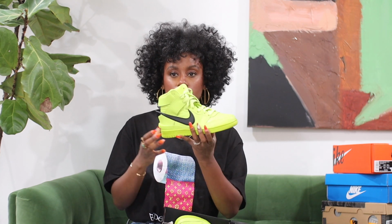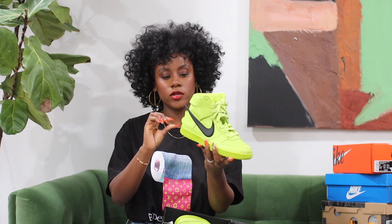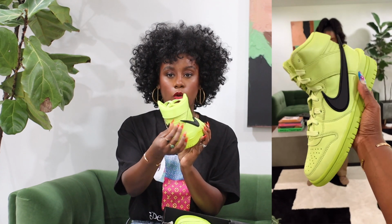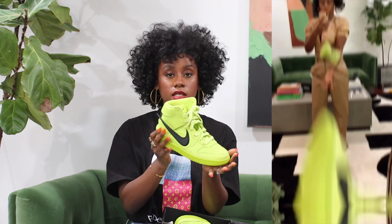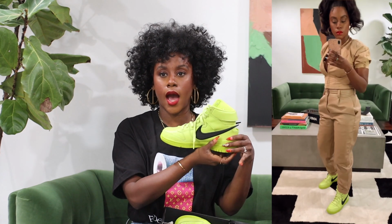Okay, so now back to the shoe. Ooh, she's so sexy. Okay, now there were like 4 variations of these Ambush dunks. Look at how oversized this check is. Look at how the back kind of sticks out. It almost has like a little platform. The detailing that's on the back with the checks. The fact that this whole shoe is lime green, I am just here for it.